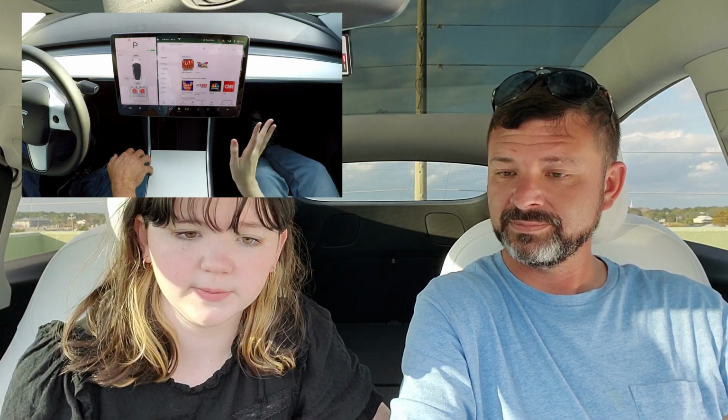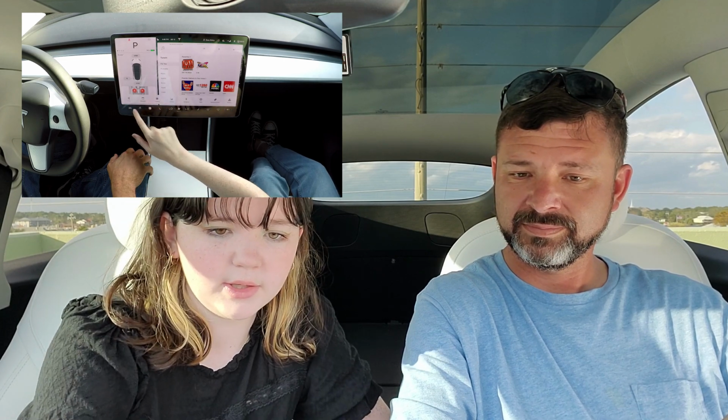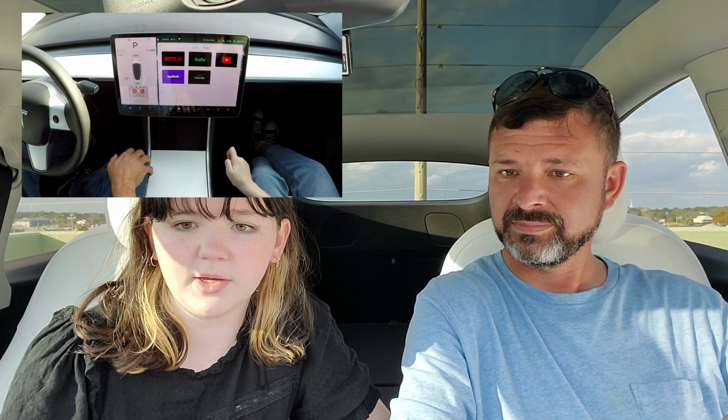We can go on to streaming. This is just like stations, streaming, Spotify, which I don't use, I use Apple Music. Karaoke, where we can do karaoke to not any song, but a lot of songs. This is TuneIn, and then there's settings. That's cool. And then this is my favorite, where you can search any song, and they don't have all songs, but they have a lot of songs. Next is entertainment, where you can watch Netflix, Hulu, YouTube, Twitch, and Tesla tutorials.